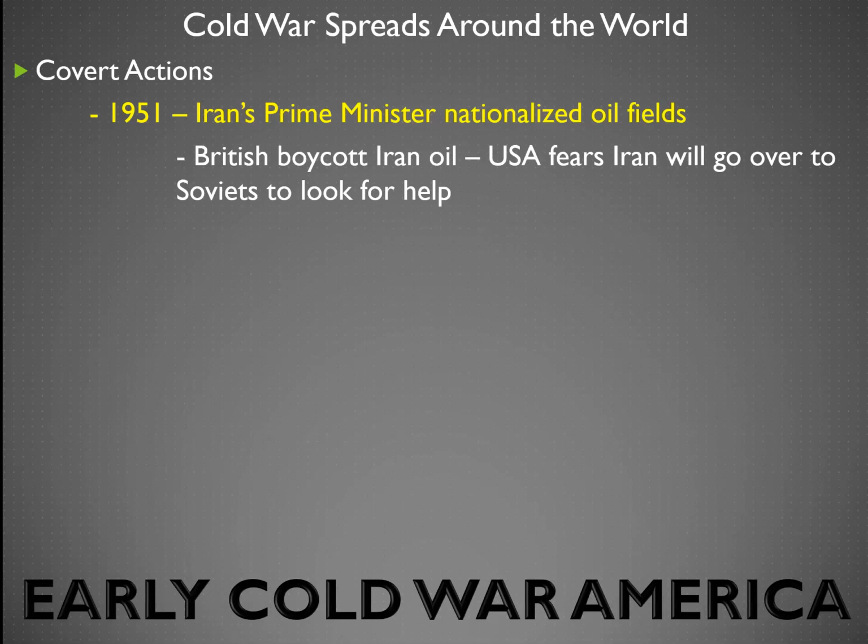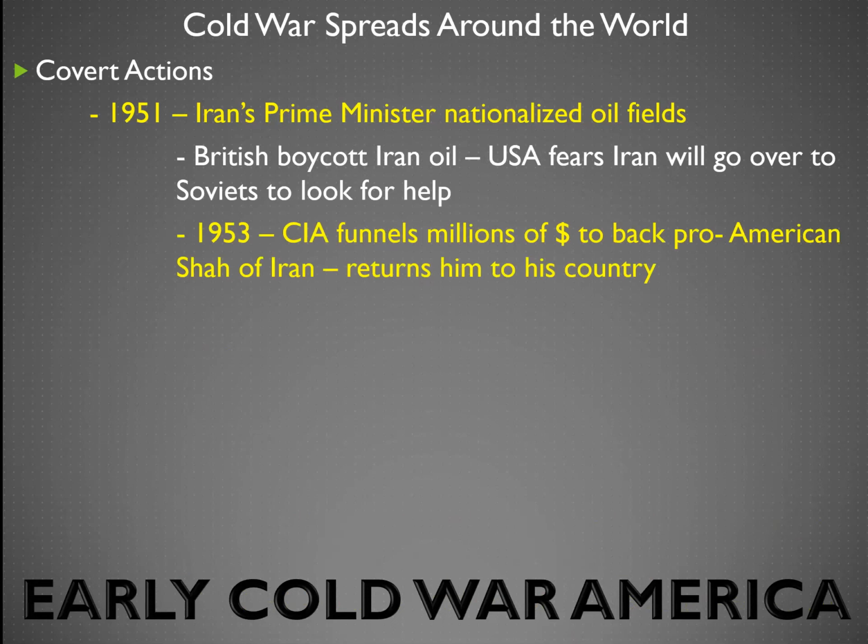The United States says, we don't really like this, because it's fearful that if Iran doesn't sell its oil on the open market, it's going to go over to the Soviet Union. That flies in the face of its idea of containment, and it doesn't want Iran to go over to the Soviets in order to look for help because of the British boycott. What does the United States do?